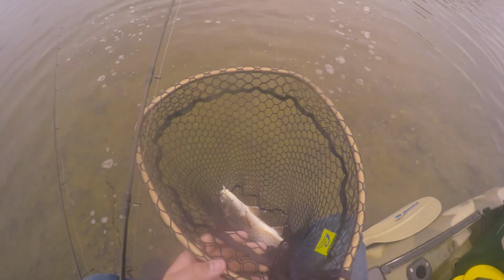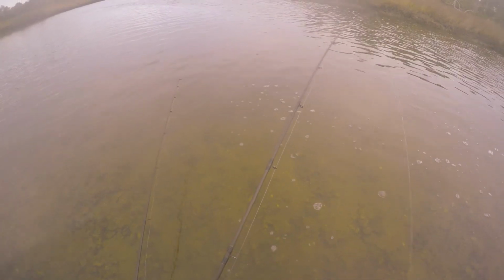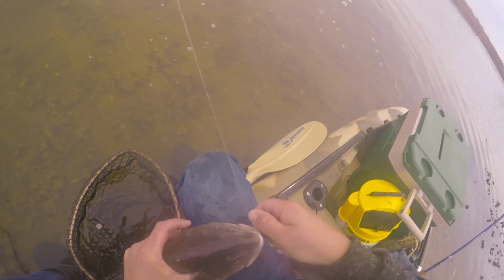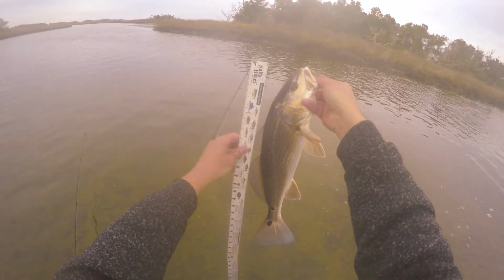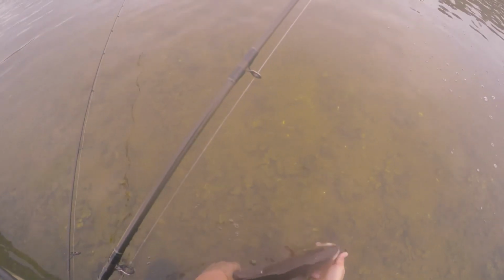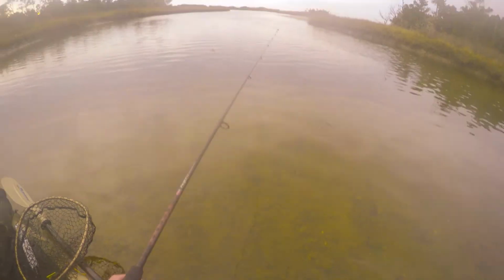I'm surprised that they picked the shrimp over the blue crab. I mean, that's definitely legal. Slot size. About 20 inches. It's not bad at all. Dude, there he goes, right back to the hole. Yep, there he is. Oh shit. Wait.